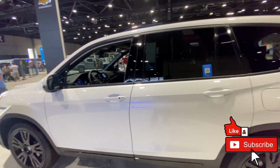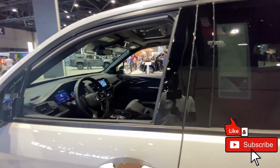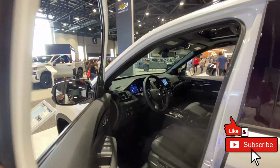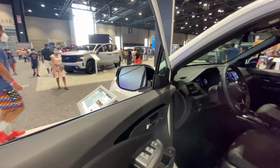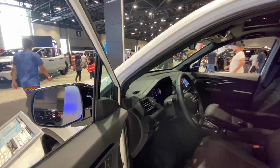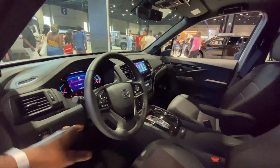All right, let's say you do need a third row, but you're not yet ready to make that leap, or fall, depending on how you look at it, into a minivan. The Honda Pilot might be the vehicle for you. Now, this starts in the 50s. This one, as equipped, is about $52,000 in this trim level.